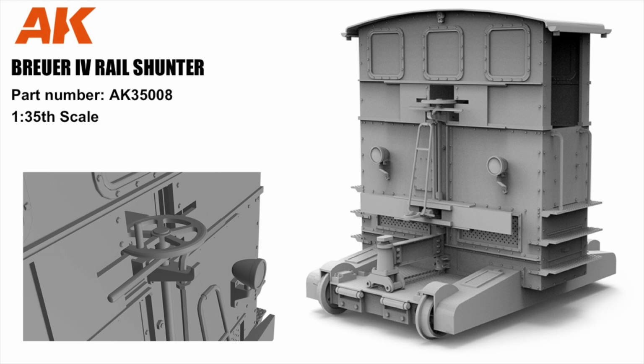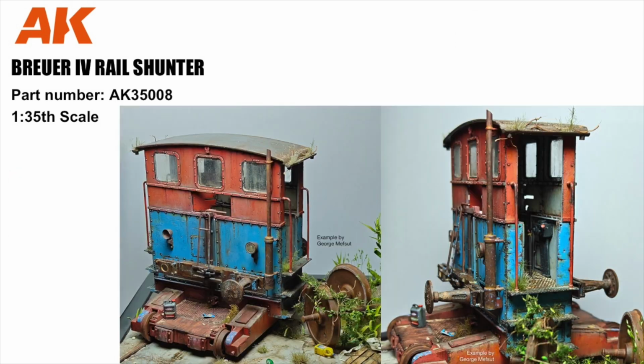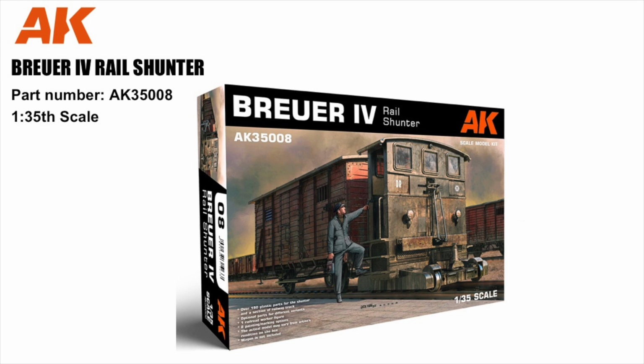There's over 150 plastic pieces in this kit, and it allows you to make the model in a number of different variations. It also comes with the railway worker and a section of track. The Breuer 4 was the 4th production model of the light railway shunting locomotive developed by the German company H. Breuer & Co. from 1913. The variant offered here was designed in the 1920s, and around 120 vehicles are estimated to have been manufactured right through to 1943. They had a long service life, with some of them continuing on even until the 1980s.